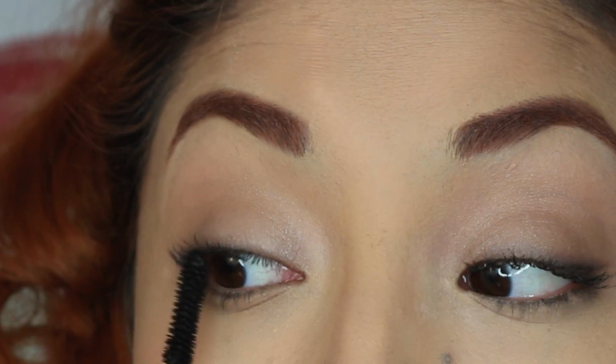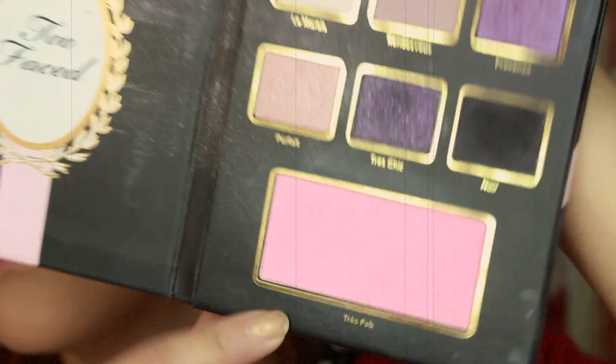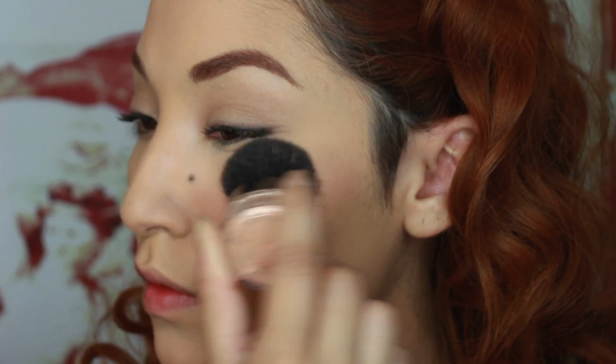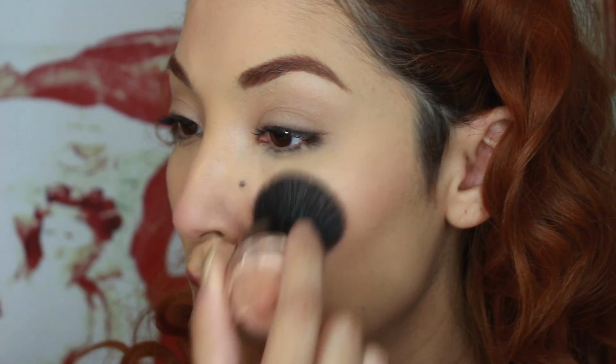So once I'm done adding a little bit of that mascara, I'm taking this Too Faced palette and I'm taking this color right here, and it's called Très Fab, I believe, and I'm going to give myself those blushing rosy cheeks. Now when she's dancing with Noah in the street, she's cold obviously because I think it was cold outside. They're wearing sweaters and you could see the breath in the air, so I made sure to put a lot of blush on my nose.